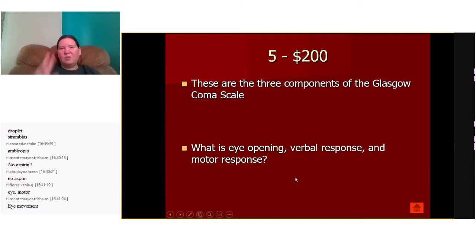Eye-opening, verbal, motor response. Those are the three criteria we're assessing to give us a compiled score to give us an idea of where they are, and if we need to do any interventions or what interventions are necessary, and how severe their level of consciousness is.